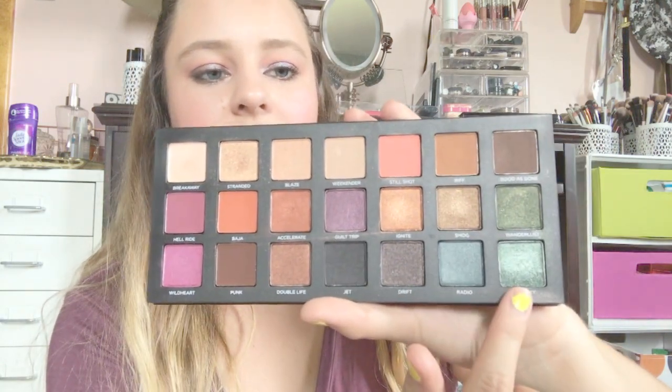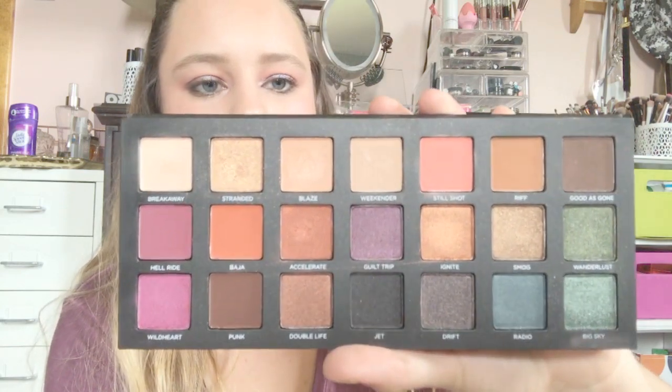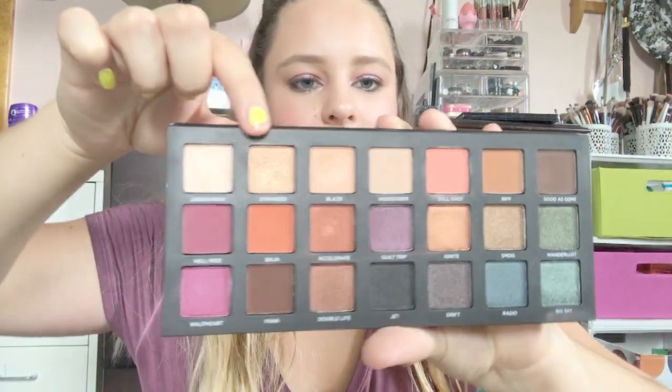This shade was surprisingly really nice, and I liked this shade as well. So I'm going to swatch this one, Stranded, because that's the one that I used, I think, the most. And it's just a really nice gold, but it kind of has like a pinkiness to it. I really love that color. Definitely want to keep this out, but I need to get some use on it.